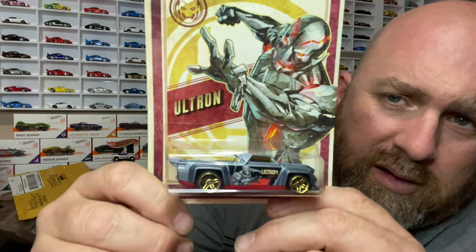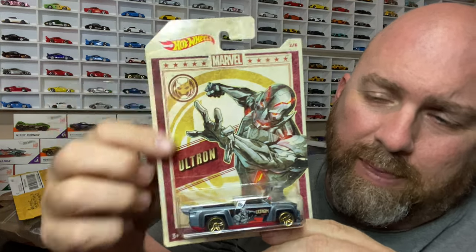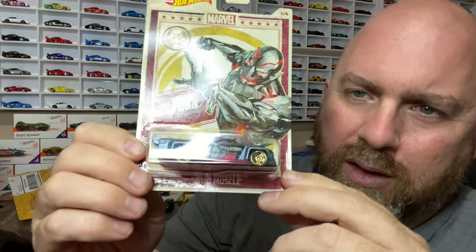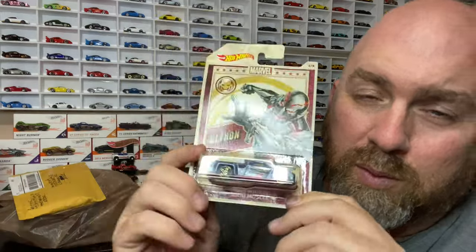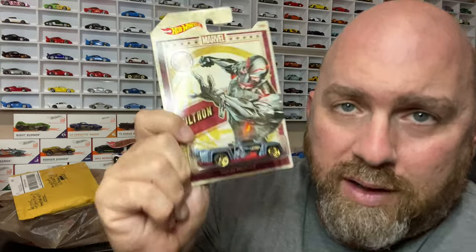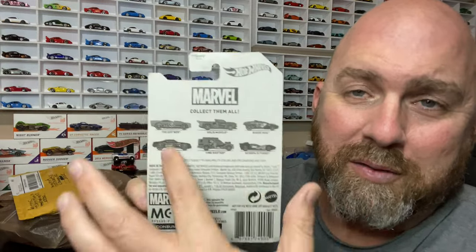I did find this. Check this out. The reason why I'm showing this to you is it's Ultron, obviously, and you can see that it's the Solid Muscle cast. Ultron, it's Marvel, but what's cool about this is it's a set. There's 6 cars in this set. I only found the 1 car. I found it at my Walmart. So I know that eventually the other 5 are gonna come out and I'm gonna have a new set to hang on the wall.